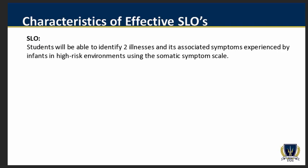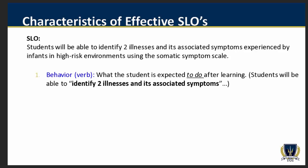Here's an example outcome. Students will be able to identify 2 illnesses and its associated symptoms experienced by infants in high-risk environments using somatic symptom scale. So if we dissect this outcome, we first want to identify the 3 characteristics to make sure that it is effective, which is the behavior, the condition, and the performance criteria. First, here's the behavior, which is typically a verb. What the student is expected to do after learning. Therefore, in our example, the behavior is students will be able to identify 2 illnesses and its associated symptoms.